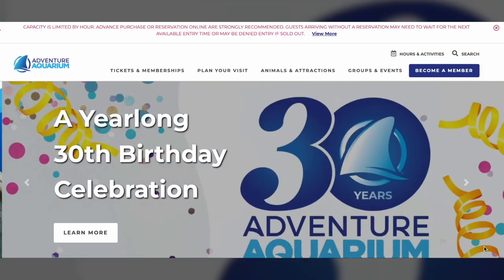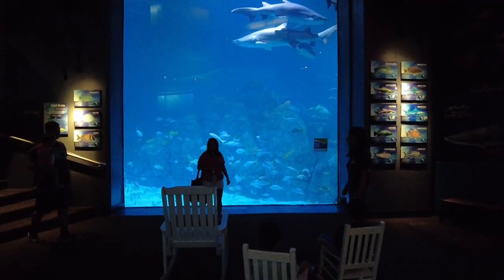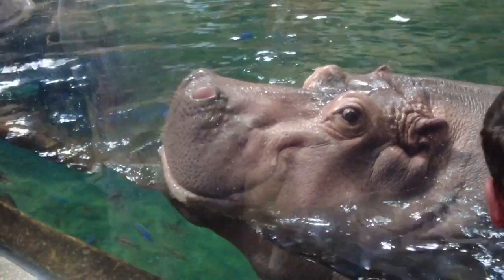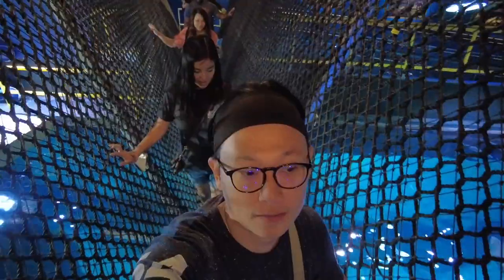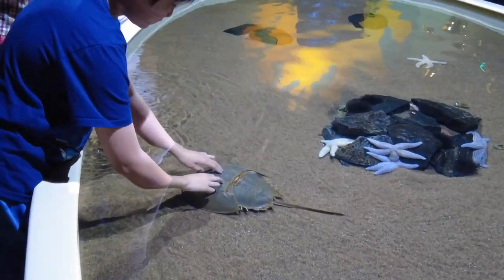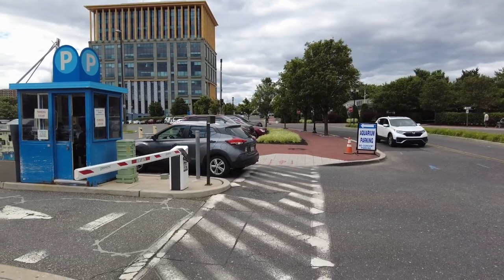Adventure Aquarium is one of a kind, with over 15,000 aquatic animals, including the largest collections of sharks in the Northeast, little blue penguins, Nile hippos, and more. Check their website for ticket information. Do not forget to check their exciting attractions like the shark bridge, shark tunnels, 3D theater, and their touch tanks. Adventure Aquarium is located in Camden, New Jersey. There's a parking area, and it is free if you are a member of Adventure Aquarium.